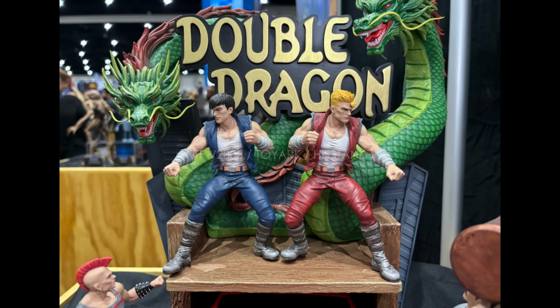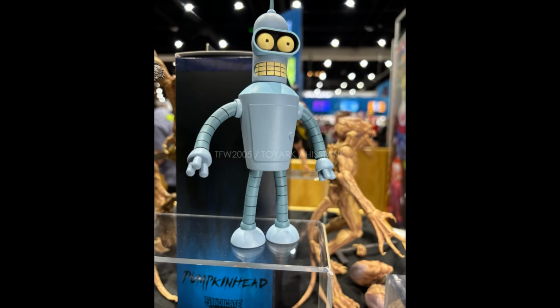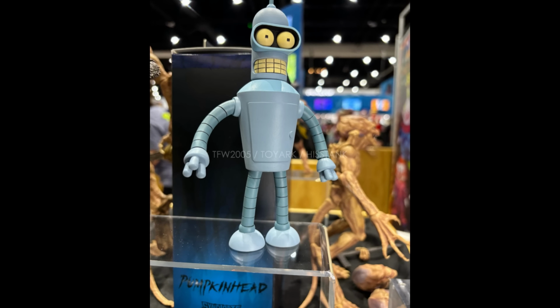So, not sure how deep they're going to go into it, but it would be a whole lot of fun if we could see that. And then, out of all the other stuff, the only thing I knew much about was this Futurama figure, and it looks pretty cool too. If you're into Futurama and collecting all that kind of stuff, there he goes.